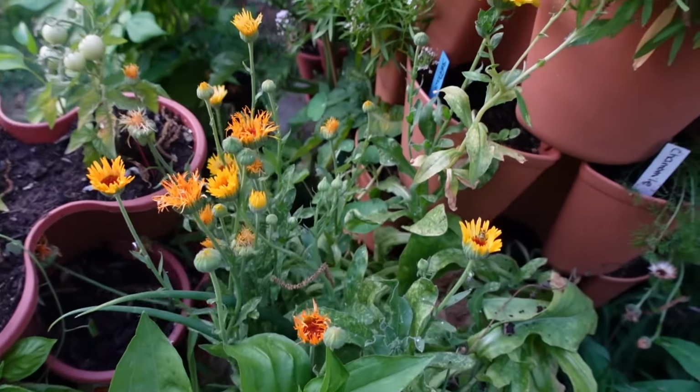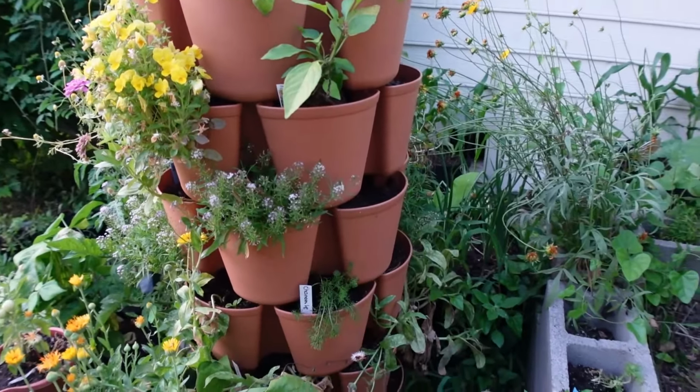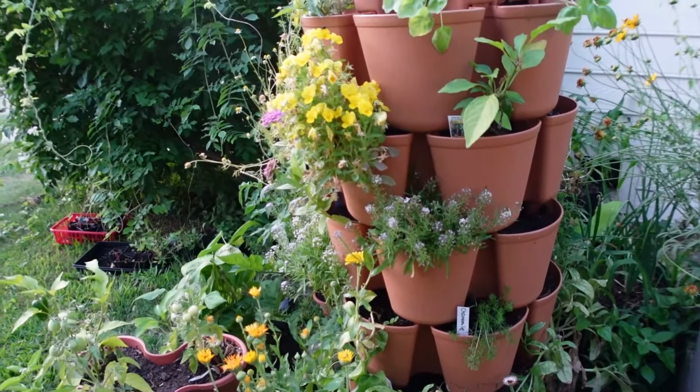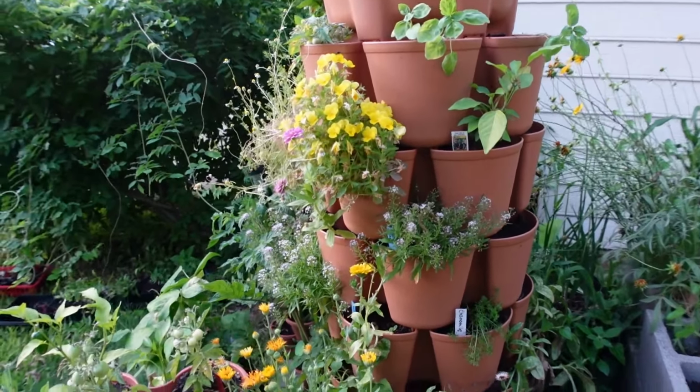And then of course these are all calendula back here. And you can see our micro tomatoes. We've got all kinds of things planted, from saffron, calendula to caladiums, chamomile, tomatoes, peppers, basil. There's all kinds of things planted in there.